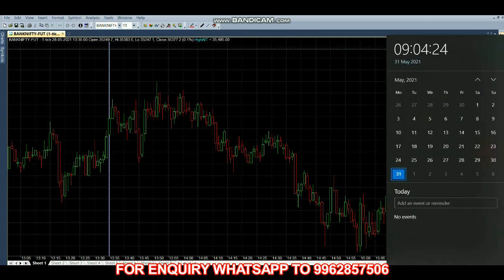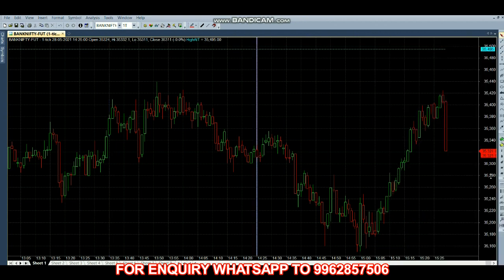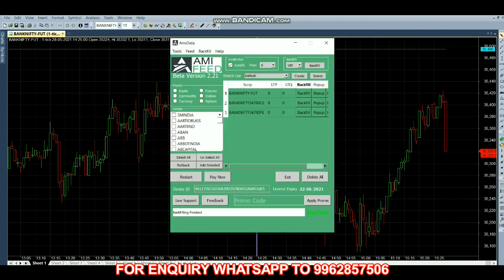So today's date is 31st May and the time is 9:04. Today we are going to trade Bank Nifty options in the weekly contract. The previous day's closing price is 35321, that is the Friday closing price. So we have to take the 35,300 call option and put option. We are selecting both the call option and put option here.